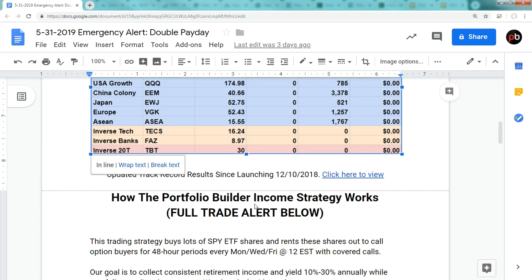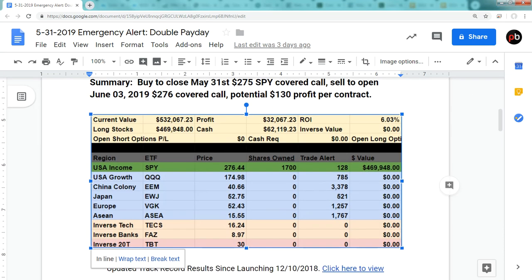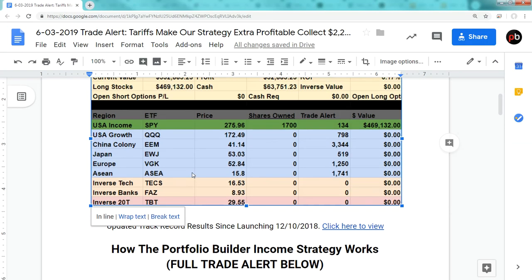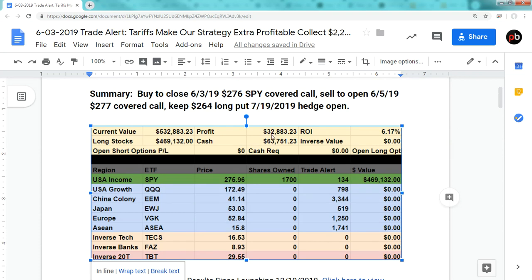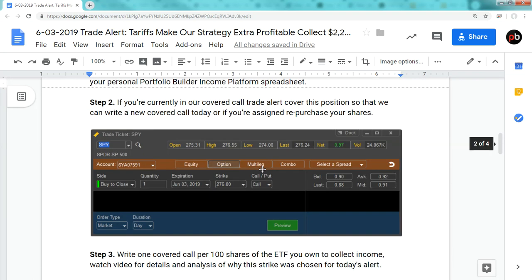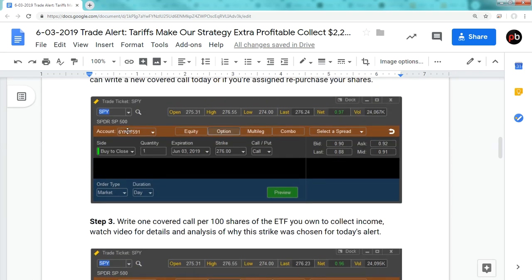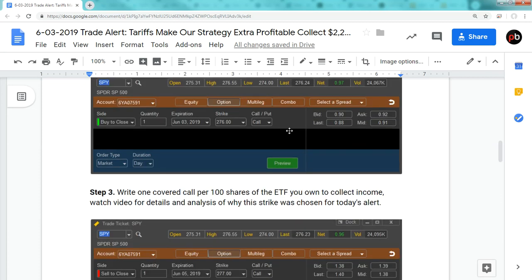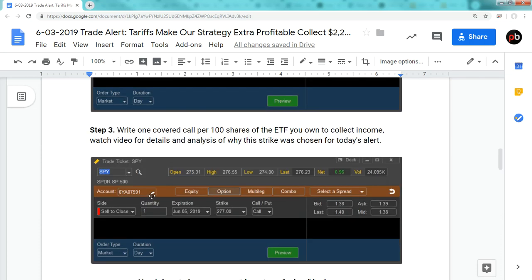And we were sitting on a profit of $32,067. After covering yesterday's trade, we've jumped up to a profit of $32,883, so about a profit of $800 from Friday until today. And the trade alert is to buy to close the June 3rd 276, right as it's trading at 276.24. And so we collected $1.80 approximately, buying it back for 91 cents. So we made a 50% profit on the covered call and continue on.